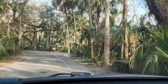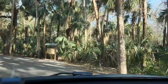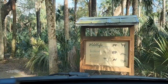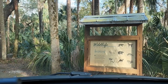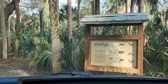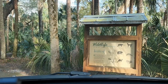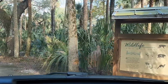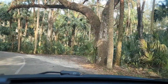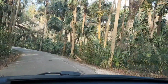Let's take a look at the wildlife that we may encounter with any luck. We may see a Florida panther, which would be my dream come true. A bobcat, white-tailed deer, gray fox, black bears, raccoons, otters, and the ever-exotic gray squirrel. I do see plenty of those, but I would be happy with anything else on the list. Oh, I just think that's funny that they felt the need to include gray squirrels.